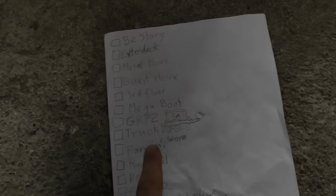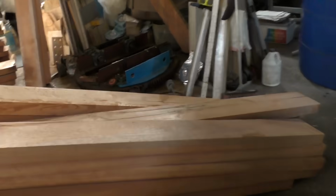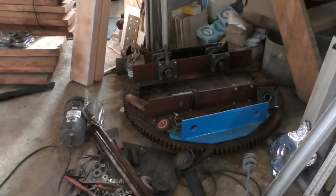So I want to build a super awesome, mega deluxe super boat. I haven't started that, like actually doing it yet, but we'll get there. Giant Robot Project 2. Well, that's right over here. This is my fun project that I get to work on whenever I have time.